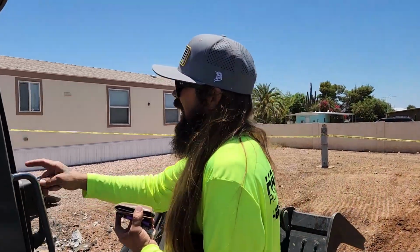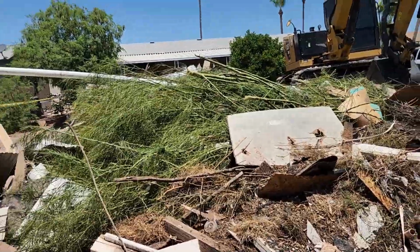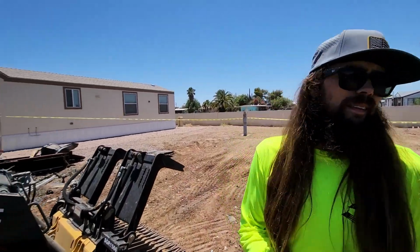Excavator is up on the trash pile and can reach all of the trash and the steel from where she's sitting. So we'll get a couple end dumps backing up over there, and we should be done by tomorrow. Be all nice and flat. I know it looks like a pretty bad mess right now, but tomorrow it will look like nothing ever happened.